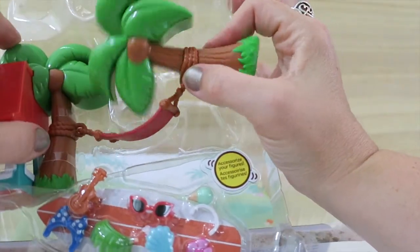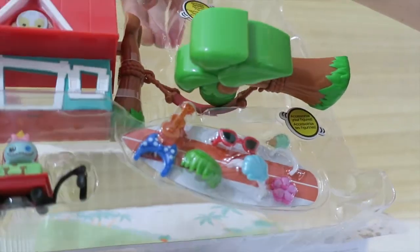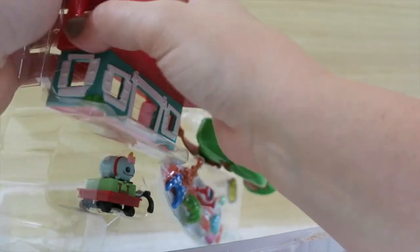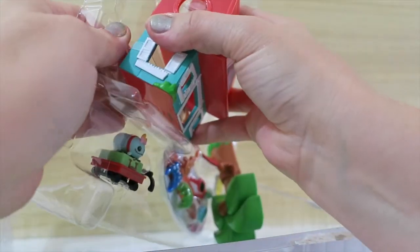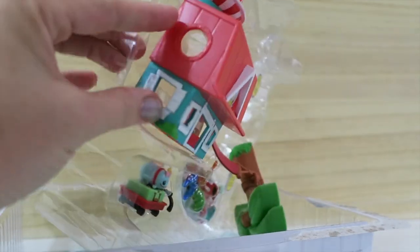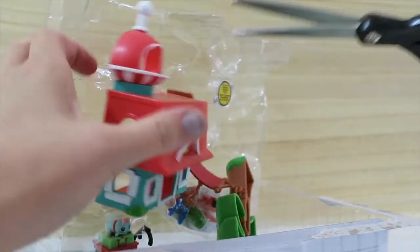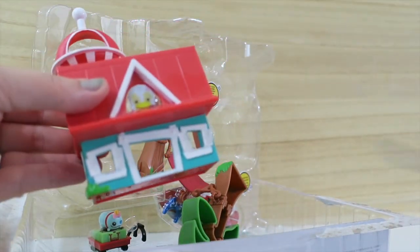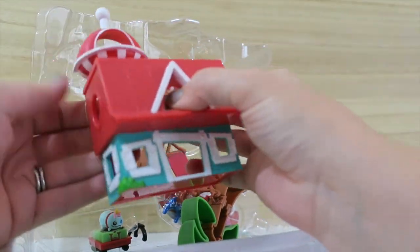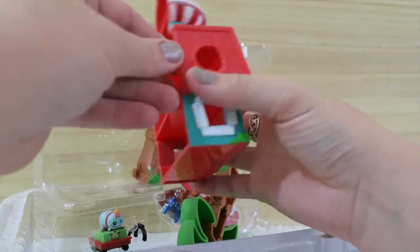So we're going to try to get this house out. Whoop, the palm tree comes off. It's okay, it's not broken. I have some scissors over here. Some scissors definitely help. So there's the house, and then this is just a little plastic insert. We're going to pop that out so you can see the little playhouse.